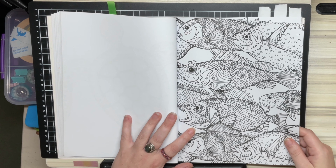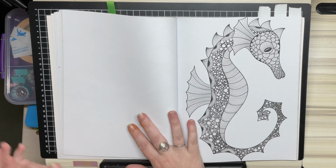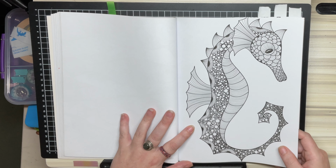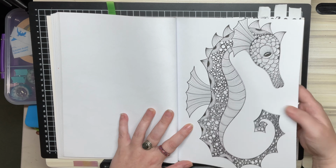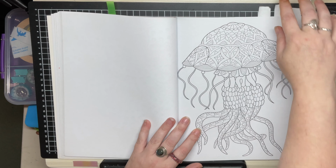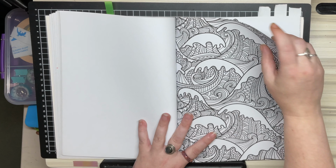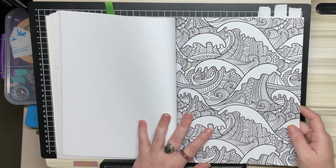And we've got some, are these anglerfish or something like that? That's what springs to mind, probably completely wrong. I'm not much of a, I do like to go fishing, but it just ends up wishing, and I don't really know what all of the fish are called. Seahorse, pufferfish, cool jellyfish. I might colour that one next in this book after I finish that fish one that I've started.